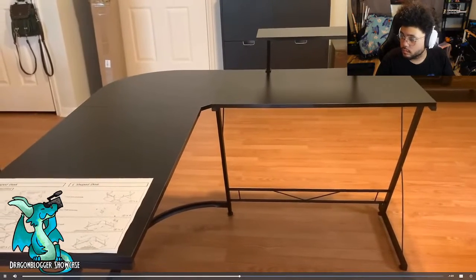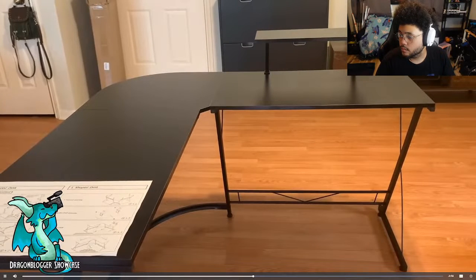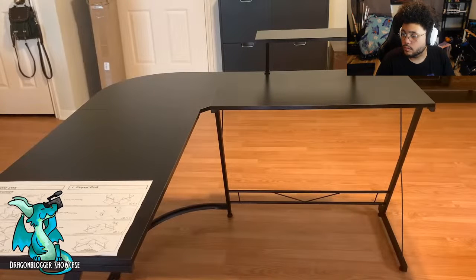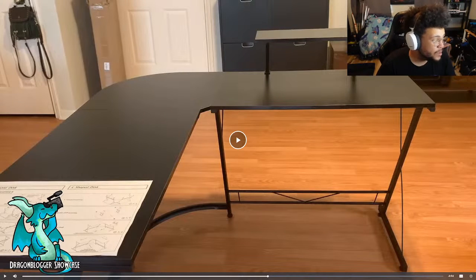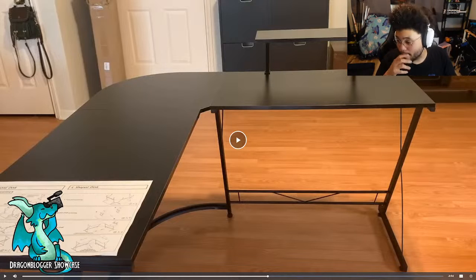Of course, it's that L-desk style, so you can put it in the corner and maximize your available desk space by having your stuff positioned around you. It's so funny how long ago this was, because this is when we were moving back into the old condo, the last condo that I stayed at, and now we're at a house. So it's been well over a year since I made this video, but this desk is just absolutely fantastic.